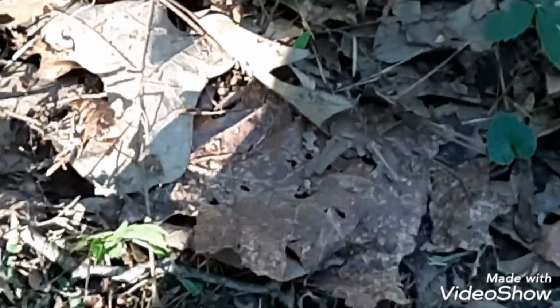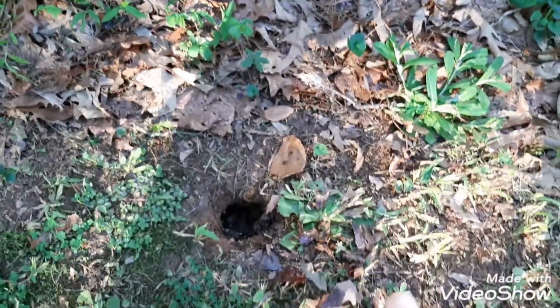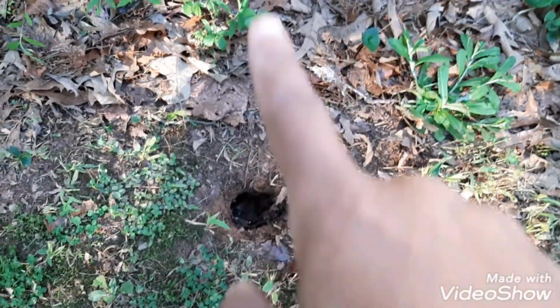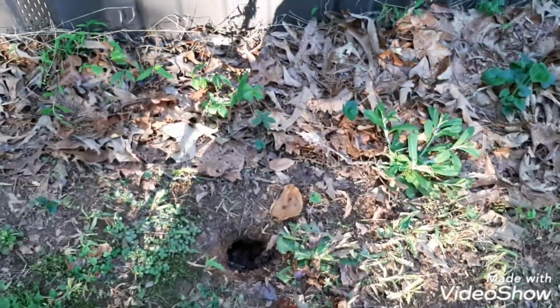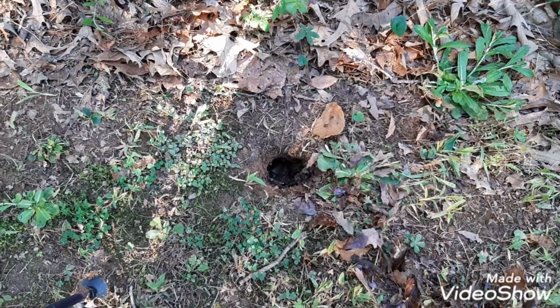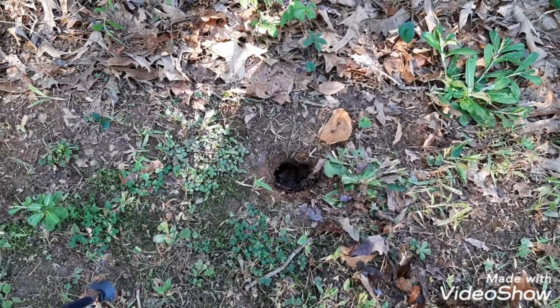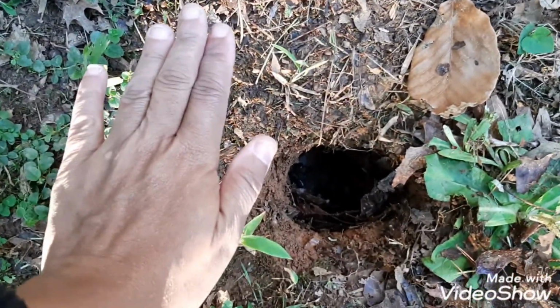It dug up under the house, so I'm definitely going to have to seal this up. They dug this hole and dug a tunnel up under the house. I can guarantee it's a rabbit hole. Yeah, it's definitely a rabbit hole.